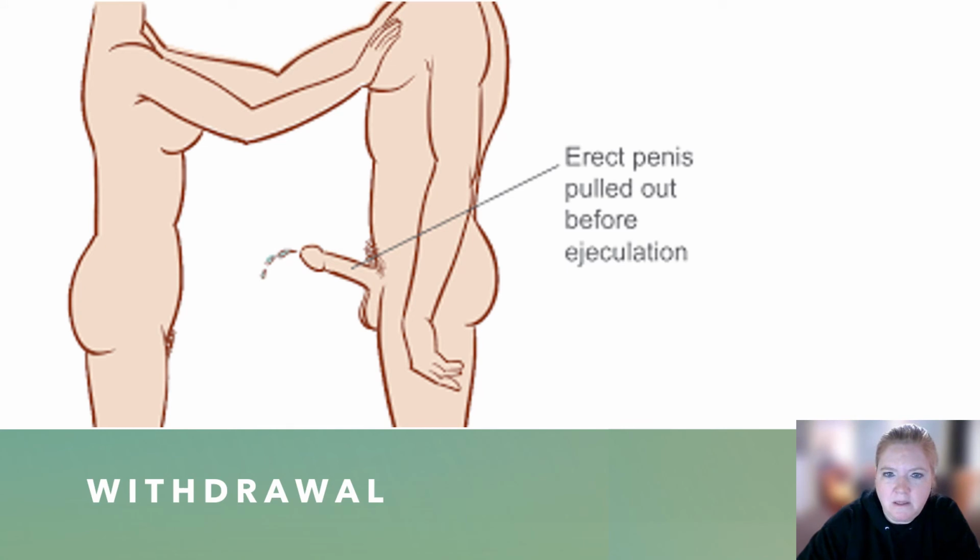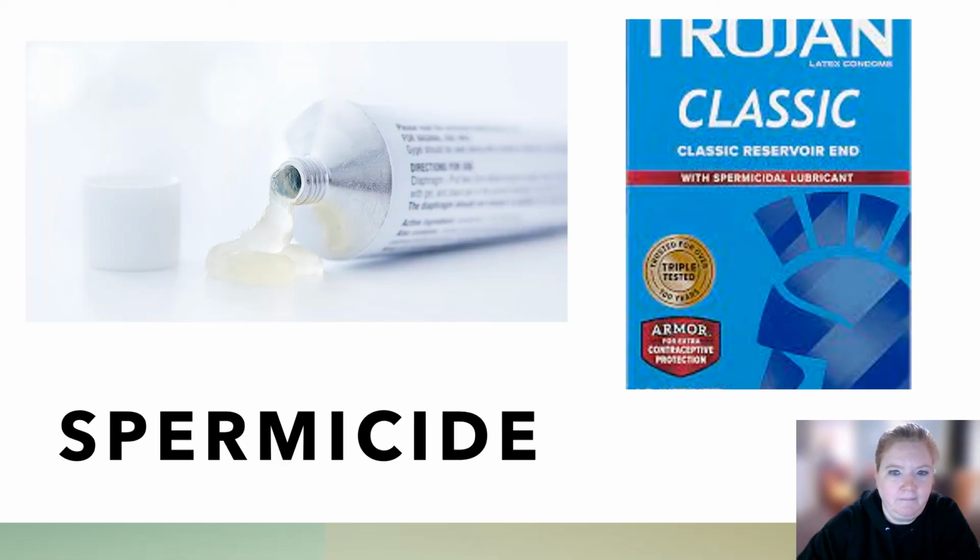There's the withdrawal method. That means pulling out before ejaculation. Spermicide, using just spermicide exclusively. Some condoms, though, do contain spermicide as an additional level of birth control.